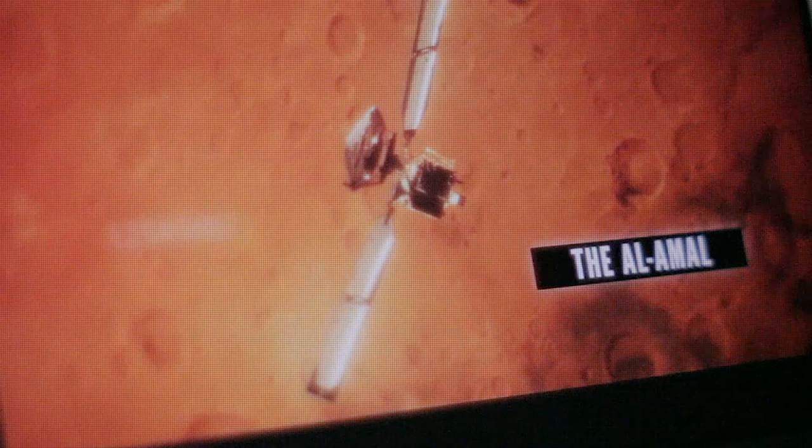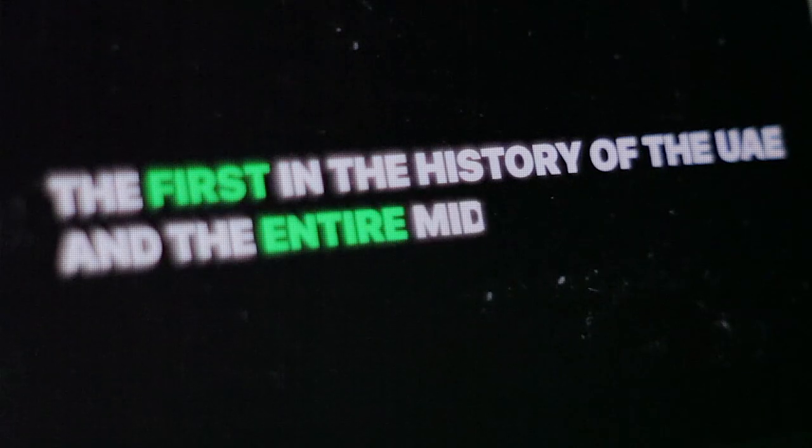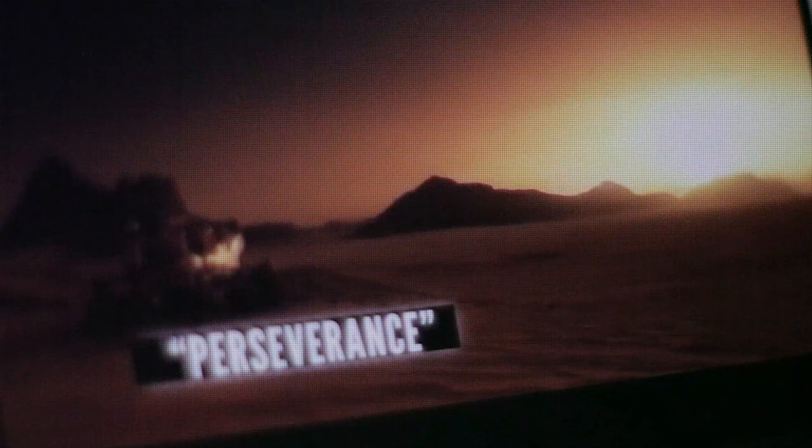Unlike other planets, numerous expeditions have recently lined up to visit this angry red planet. In just 1 month, in 2021, scientists successfully launched the Al-Amal Interplanetary Station into Martian orbit, the first in the history of the UAE and the entire Middle East region. This was soon followed by the Chinese orbital Tianwen-1 probe, and then NASA's Perseverance rover caught up with them.